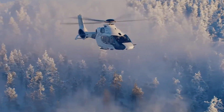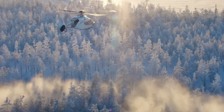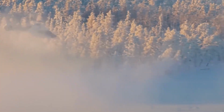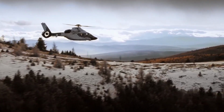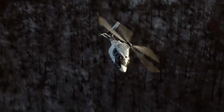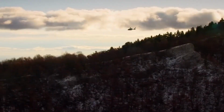remember that the Airbus H160 is more than a helicopter. It is a promise, a promise of safety, performance, and innovation that reaches beyond the present into a future defined by progress and possibility. It is a symbol of what can be achieved when visionary leadership meets cutting-edge technology, when design is driven by real-world needs, and when every challenge is met with a solution that soars above the rest.